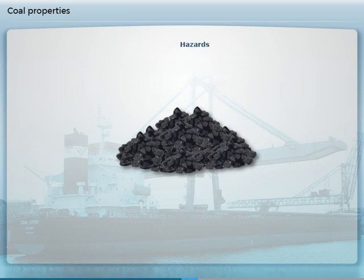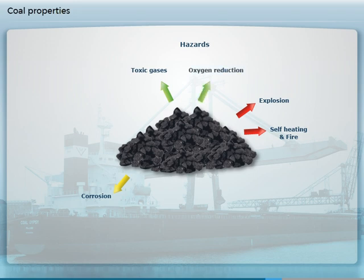When carried in bulk, coal can create these hazards: a risk of explosion, self-heating leading to a fire, corrosion of ship structures, toxic gases given off causing oxygen reduction and possible suffocation, and finally liquefaction. The IMSBC code contains details of the various coal cargoes and their hazards. The precautions to be taken are also detailed. The IMSBC code should always be consulted when coal cargoes are to be loaded, and then as necessary during the voyage. We will now look at these hazards in more detail.